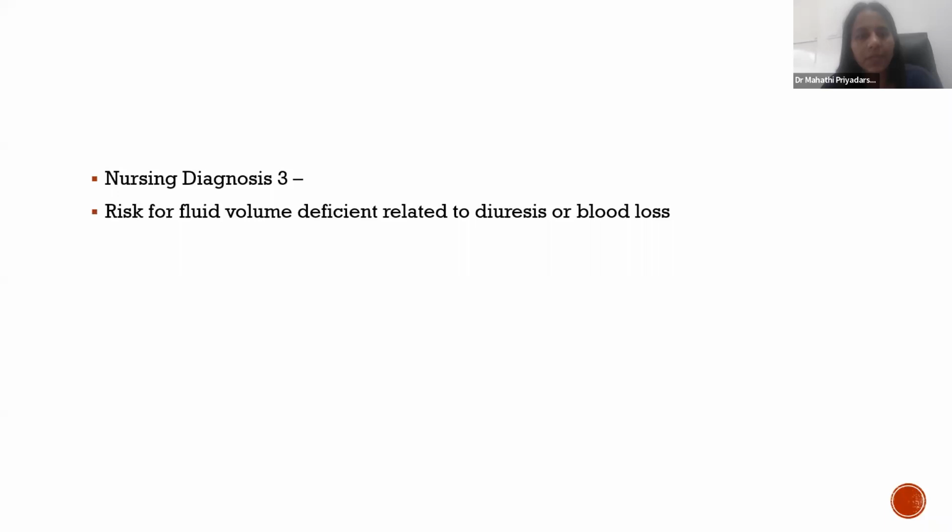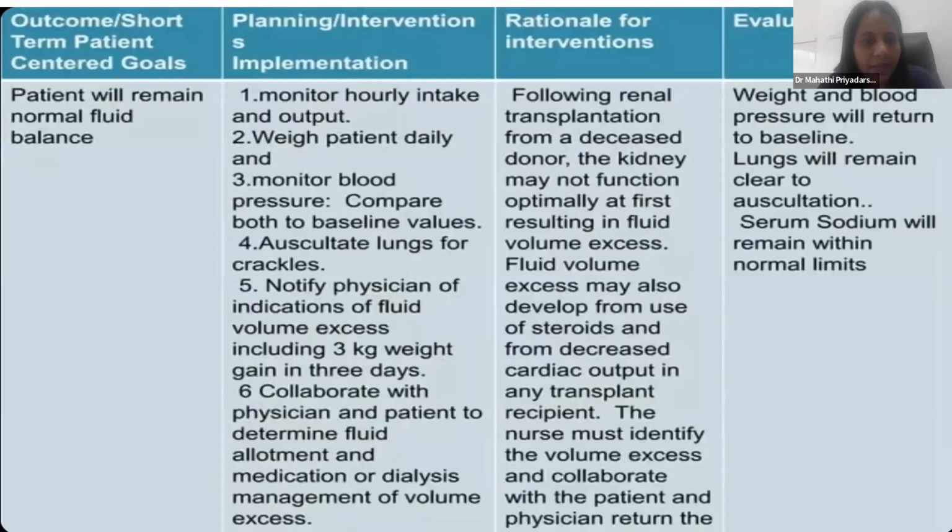Next slide, please. No, the previous one. Yes. So what is our short-term patient-centered goal? The patient should remain with normal fluid balance. So what are the steps we will implement? We will monitor hourly intake and output. We weigh the patient daily.